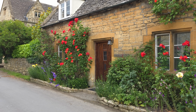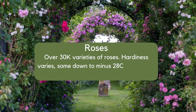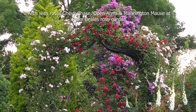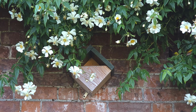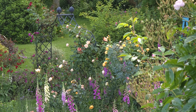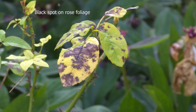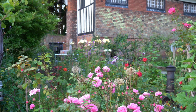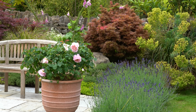Then there are roses. Now, roses are the classic cottage garden shrub. And roses can be high maintenance. It slightly depends what you want to do with them. If you want perfect roses with no black spot, then you are going to have to work quite hard on it. But if you're prepared to grow roses in amongst lots of other plants, and apparently growing roses with salvias, for example, can help with black spot, then all roses really need is to be given extra fertiliser at the beginning of the year and in the middle of the year.